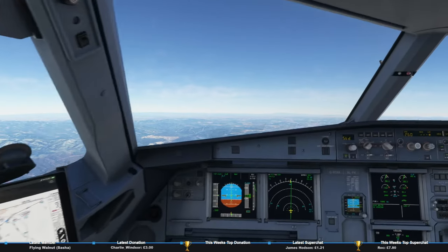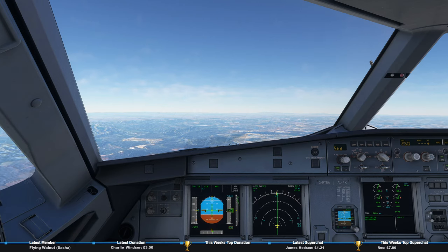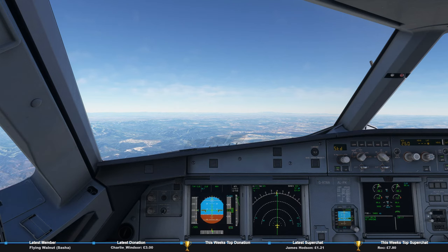Is it the new version? No, this is the current public version of the Fenix A320. I'm sure if I ask very nicely, then their Block 2 super update comes. They will send me a copy, and we could do a day of airbussing.